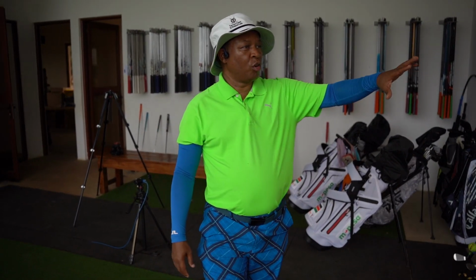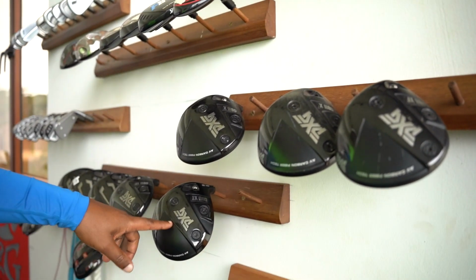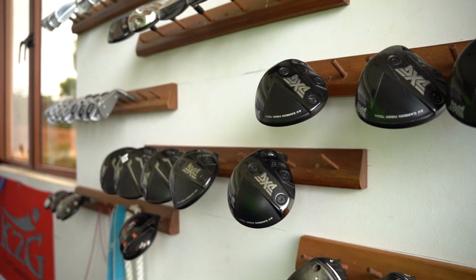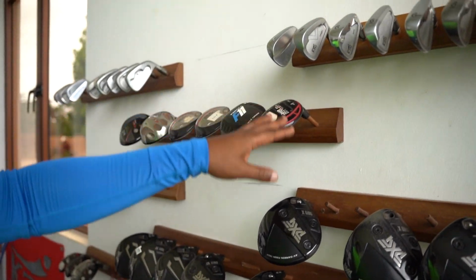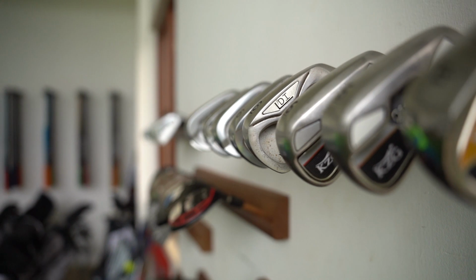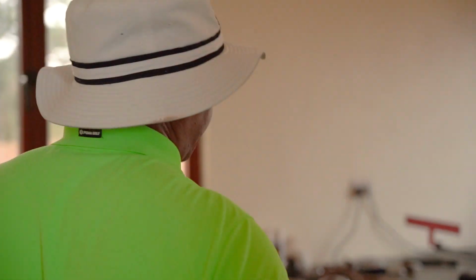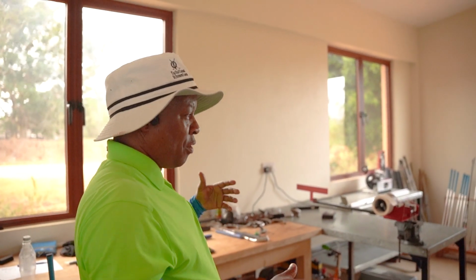Over on this wall you've got all the different heads for your drivers, the PXG drivers. Obviously Salim is a certified PXG fitter. Your iron heads, your woods, your fairway woods, the PXG irons. I mean, it's just unbelievable the amount of stuff here, the medicine balls that Salim uses. This is Salim's workshop, and again, unbelievable piece of work.